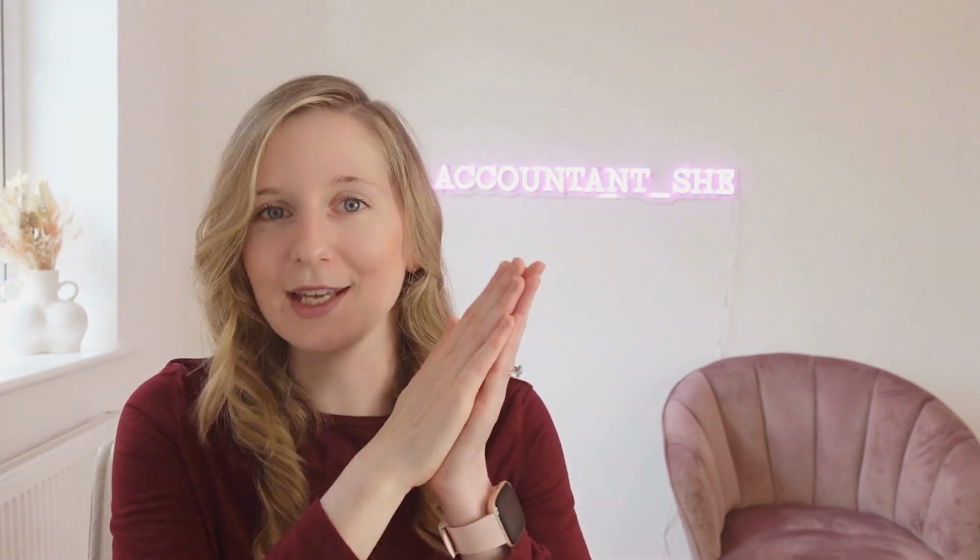So as a sole trader, your year runs from the 6th of April to the 5th of April, and then every year you have until the following 31st of January to submit your tax return and pay your tax. So it's really important to note here that that is the same deadline. It's the same deadline to file your return as it is to pay your return. So top tip. If you listen to anything in this video, please listen to this. Your tax year ends on the 5th of April. You have all the way through to the 31st of January to pay your tax.